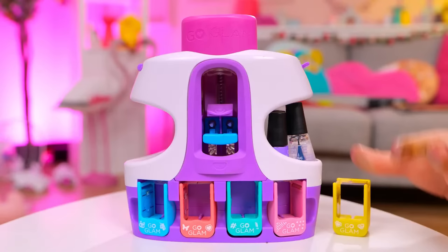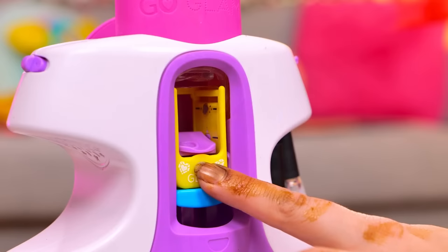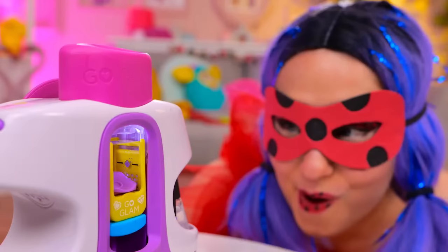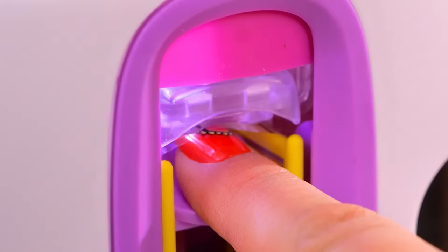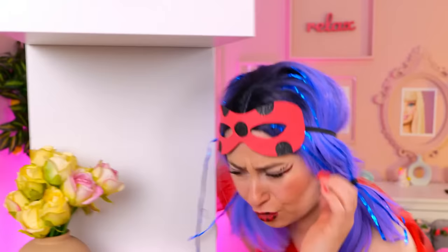Oh! What do we have here? I just put this little piece here and wait for the click. Gotta turn it on. Oh, I think it's ready. I can't wait to see what happens. But I need to choose a design first. Let's see. Oh, this one. Let's do this. Wow, it's done already. It's so cute. I can't believe these are really my nails. So adorable. Amazing. Oh, that hurt.